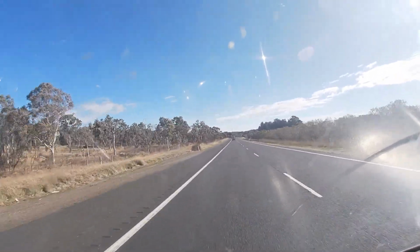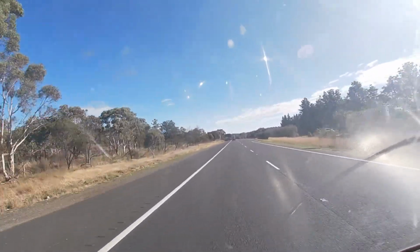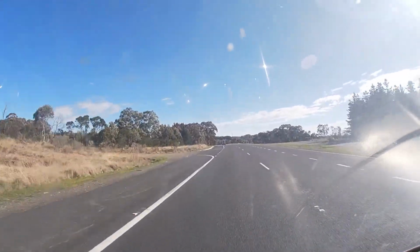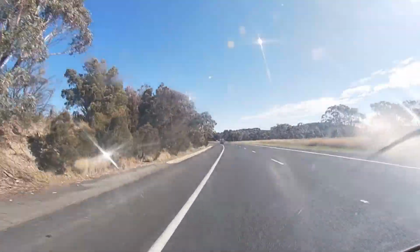Again, this area, to describe the landscape, would be sort of open woodland, in that, as you can see, there are lots of trees along the edges of the road. It's still quite open and spacious, and you don't get that closed-in feeling when the trees are right close to the edge of the road.